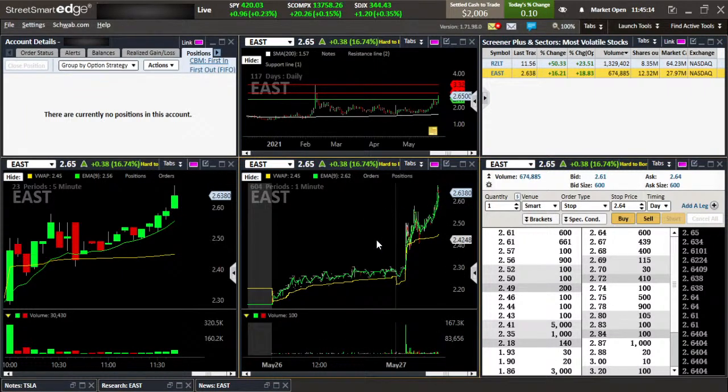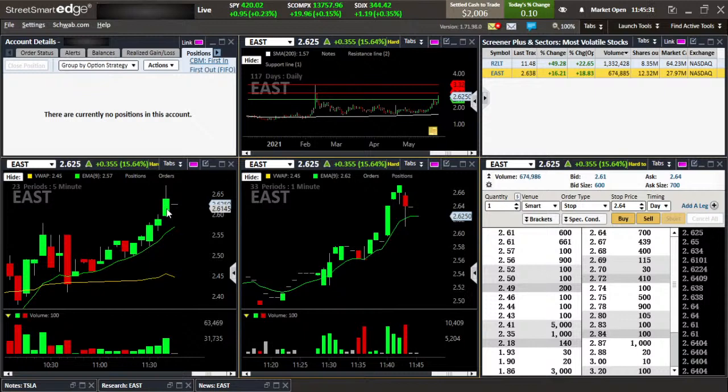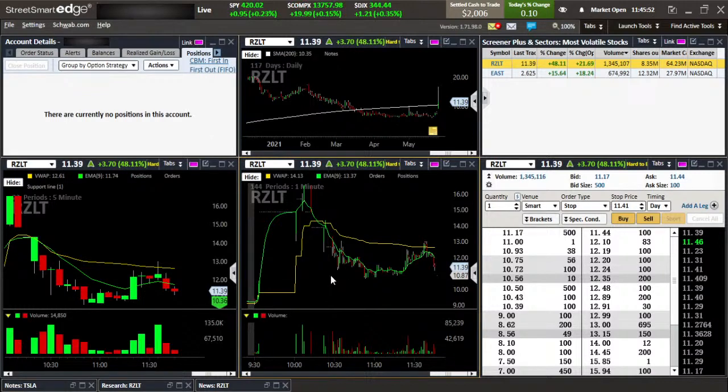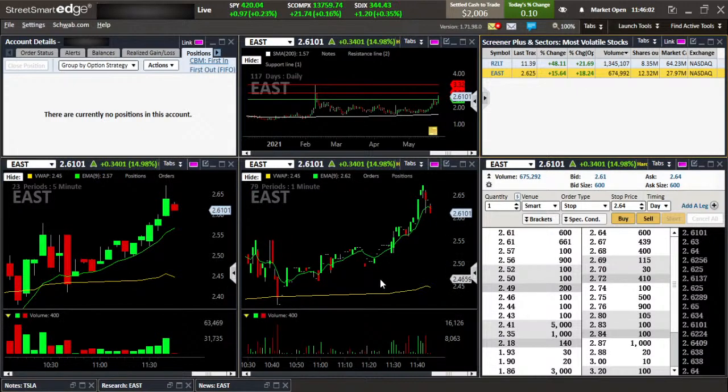East gave a little dip down. 11 million in the float. $2.63 going down right there. Not as volatile either. It's gonna have to get up a little bit. Not good at all. All right, let's see what East can do.